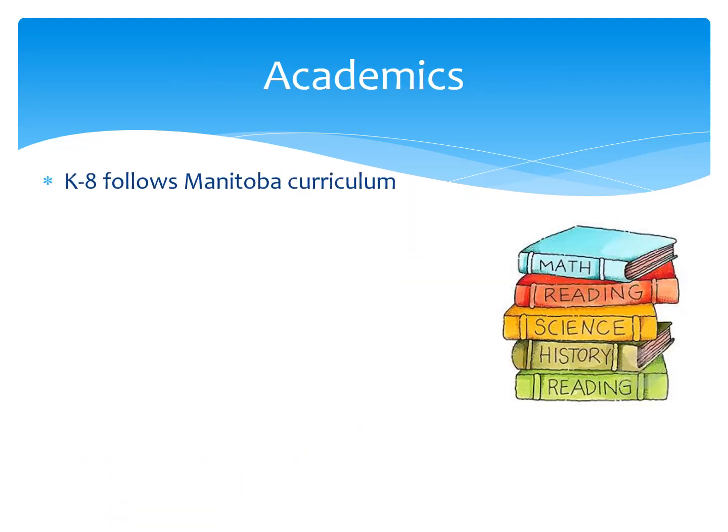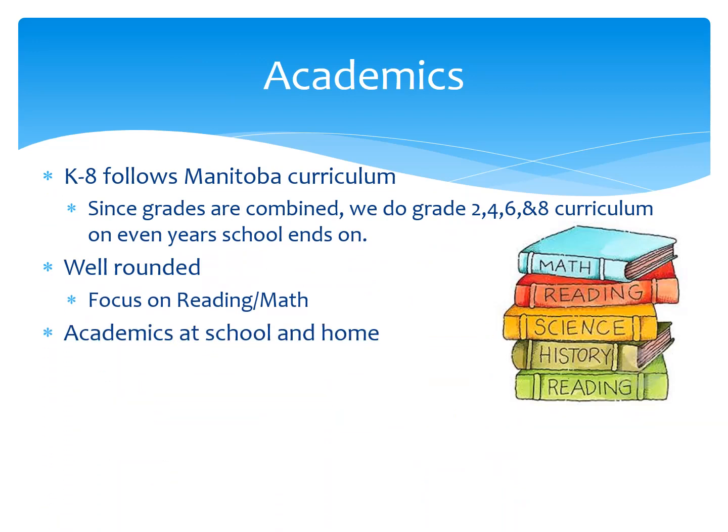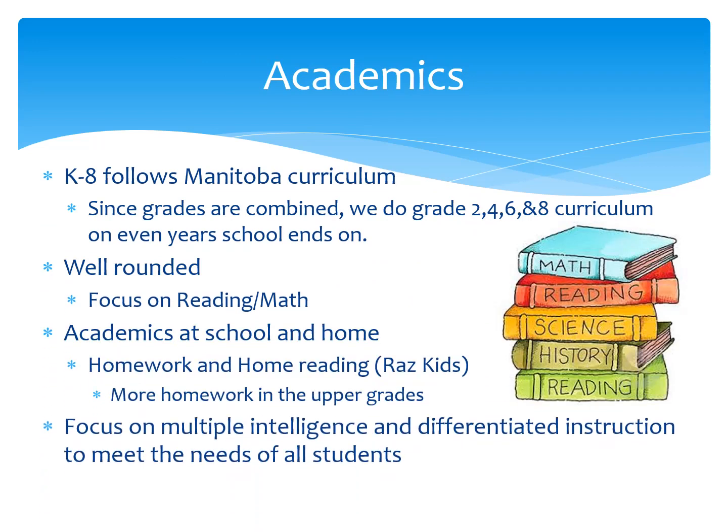So for academics, we do follow the Manitoba curriculum. And since the grades are combined, we do change up which curriculum we do. So when the school year ends on an even year, we'd be doing grades 2, 4, 6, and 8 curriculum. But this is specific to social studies and science. With ELA and math, we're able to alter our expectations so students are able to reach their goals for their own grade.